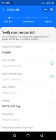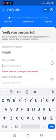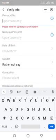Now your passport number, just like I told you. After your nationality, the next option is your passport number. You tap on it and enter it. There's a particular passport number on your international passport, and also on your national ID as a Nigerian. There's a particular number you can easily insert there. I don't want to blur this video. I don't want to input some information which is meant for me alone, for security reasons.